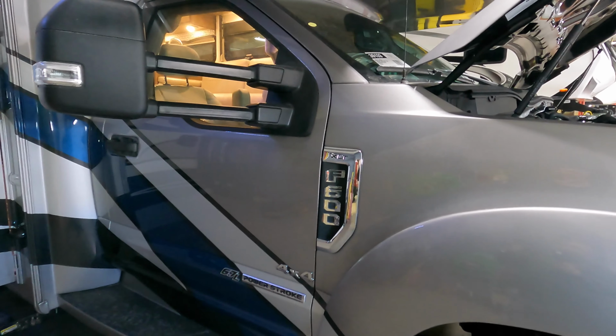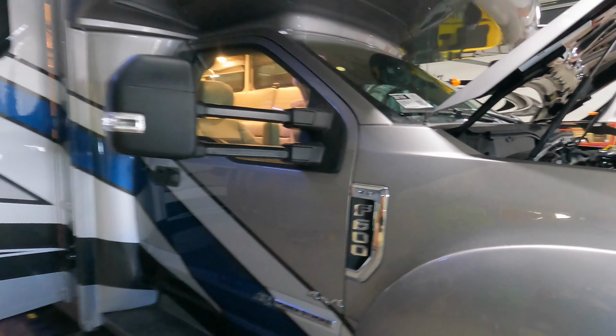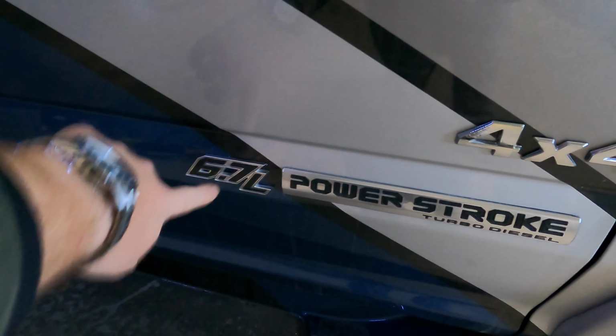This is XLT, it's on the F600 chassis. So what that's doing is giving you a lot better towing capacity and cargo weight, going from a 19,000 pound total carrying capacity to a 22,000 pound, and also going from a 10,000 pound towing capacity to a 12,000 pound towing capacity. So great feature there. It is a 4x4 on the new 6.7 liter Power Stroke turbo diesel. Like I said, just a great unit.